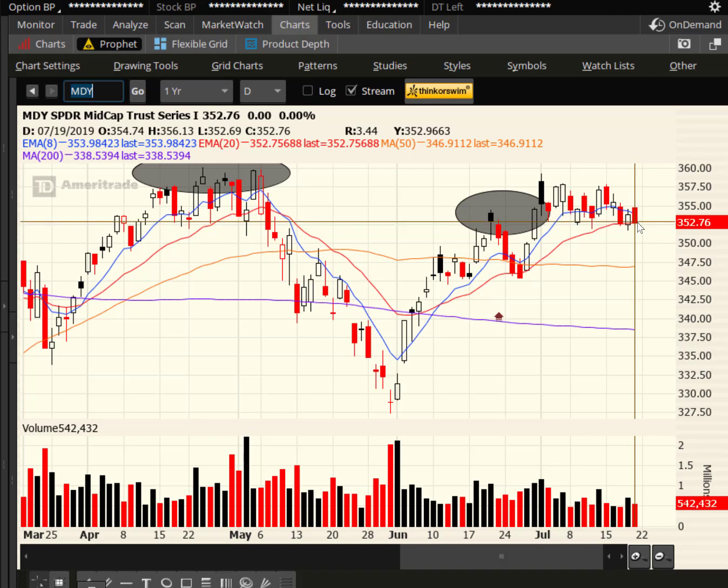The MDY, which are your mid caps, we zoom in here. They're basically right on the red line, maybe a few pennies below it. Nah, pretty much right on it. Again, a little close down tomorrow. Target would be the 50-day. Small and mid caps remain very weak.